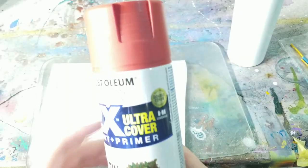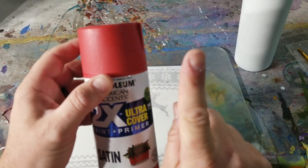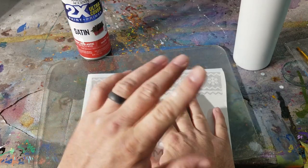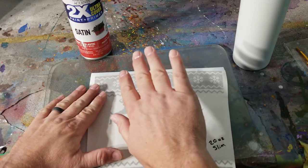Let's just go. All right, we're literally gonna use one spray paint color. And I've chosen to use this as a stencil, okay? But you could totally print this out on white vinyl and do the opposite of what I'm gonna do.